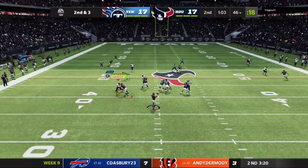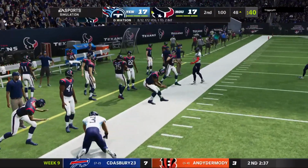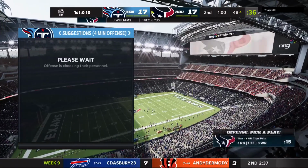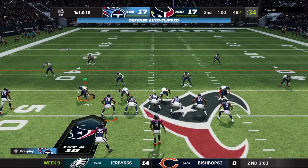To throw again on 2nd down. Watson. This one swung out to Williams, and he's able to take it across midfield before going out of bounds. Well, they use him a lot out of the backfield. He had 5 catches a week ago, and he makes another catch here for good yardage.